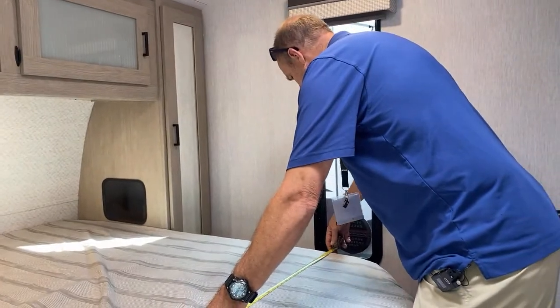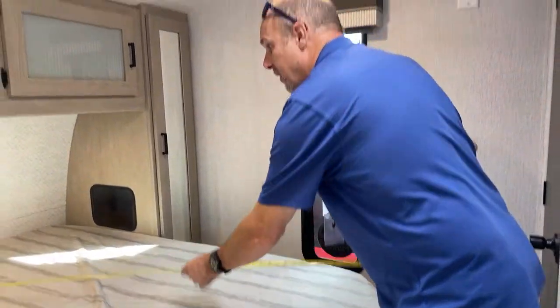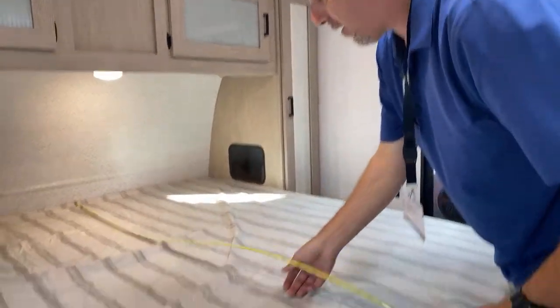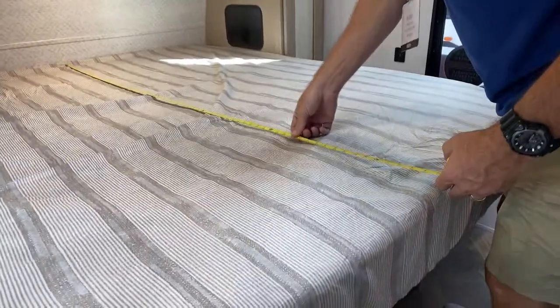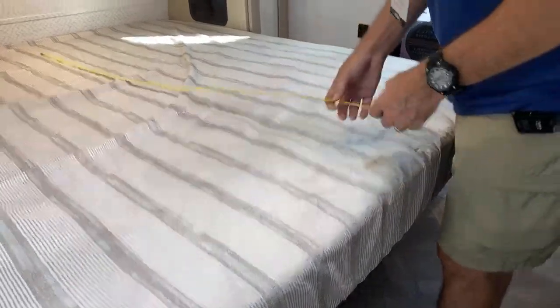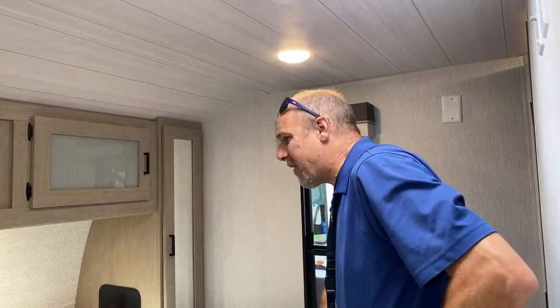So that looks like a residential queen, but it's rounded at the end, which is interesting. So let's go ahead and get that tape measure out. Actually, it's wider. It's like 66. Is it? Okay. Yep, in the non-rounded area. 66 by 78. So I guess it's in between king and queen, but it is smushed in there. You can't get anything bigger.